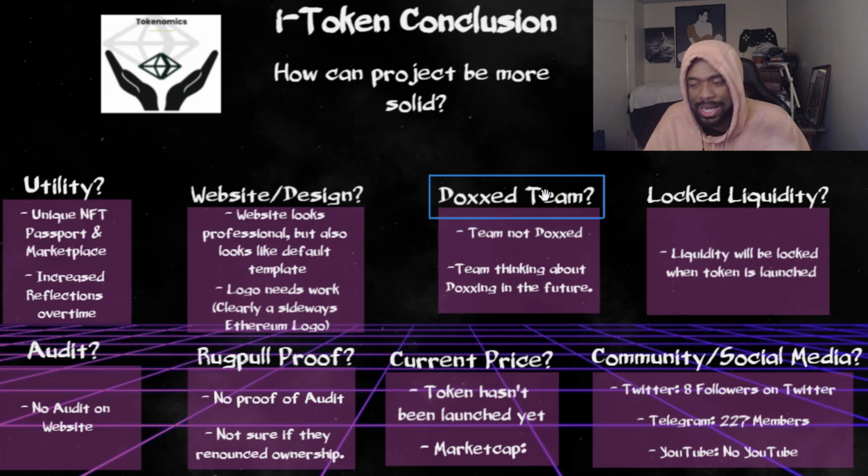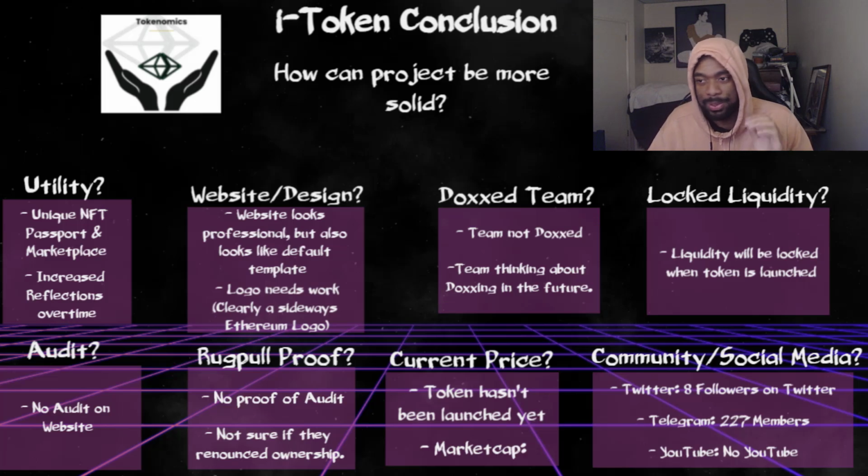All right. Now, as far as the team, is the team doxed? Now, I talked to the developer, and he said that the team is not doxed, and that the team is thinking about doxing in the future. So he's pretty much saying that the team is planning on maybe showing their identities in the future, showing their official Twitter accounts and this, that, and the third.